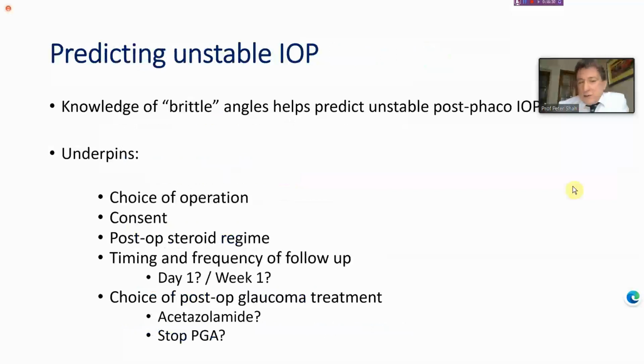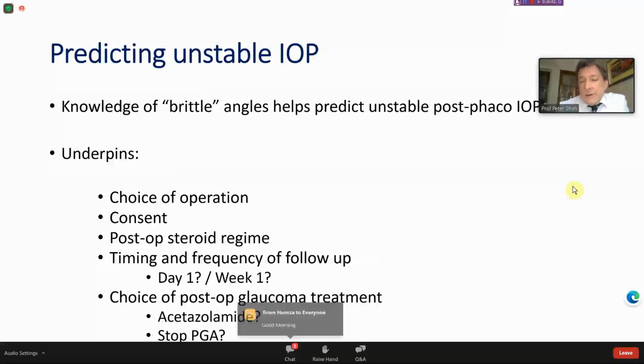So if you know an angle is brittle, you can get the right operation, you can consent the patient properly, warn them that the post-op course might be a little more stormy than usual, get the right frequency and potency of steroids, and follow the patient up at the right frequency. You might see them a bit sooner, even as soon as day one, if you thought they had a brittle angle. And of course, supplementing with extra glaucoma therapy post-op.